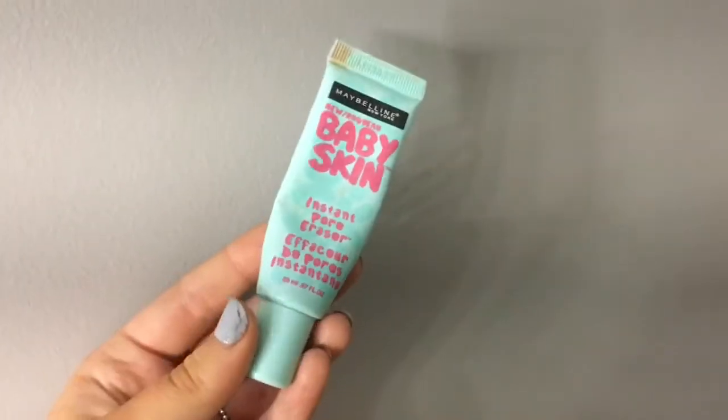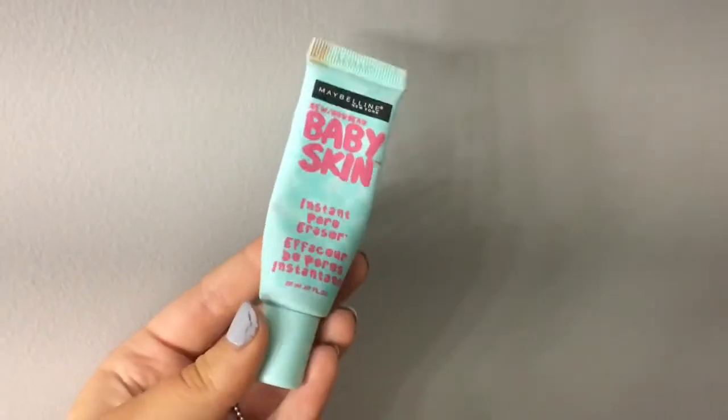So the next thing that you would do after moisturizing is priming, and my favorite primer that I found in the drugstore, the one that I use currently, is Professional by Benefit, and that can be kind of expensive. So I found a dupe for it, which has been around for a while, and it's the Maybelline Baby Skin Instant Pore Eraser. Mine is super dirty and used up, as you can tell.